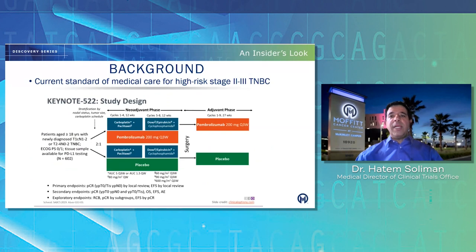Next slide. So Brian showed this schema for you earlier, and this is what would now be considered the standard of care for the treatment of high-risk stage 2 or 3 triple-negative breast cancer. This is the incorporation of the immunotherapy drug pembrolizumab alongside chemotherapy in order to try to get a better response in the tumor before surgery.